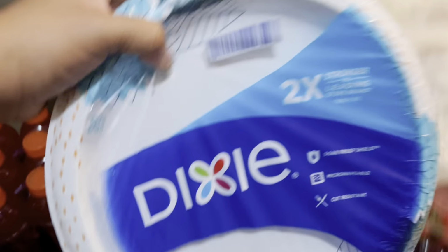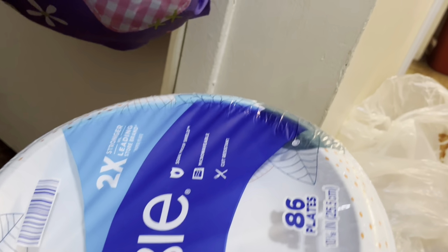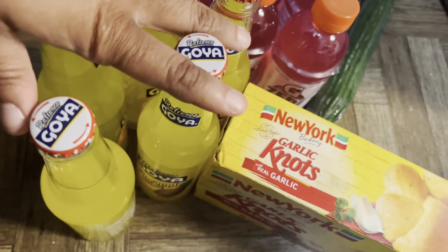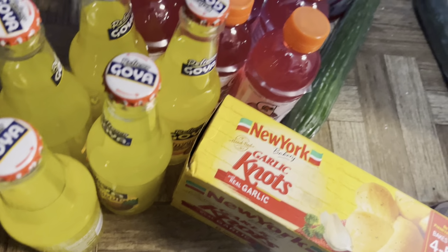Anyway, a pack of the Dixie plates. This is the large one, so this is 86 count. Then I got 5 of the Goya pineapple sodas. They were 5 for $5. So I got 3, she got 2.